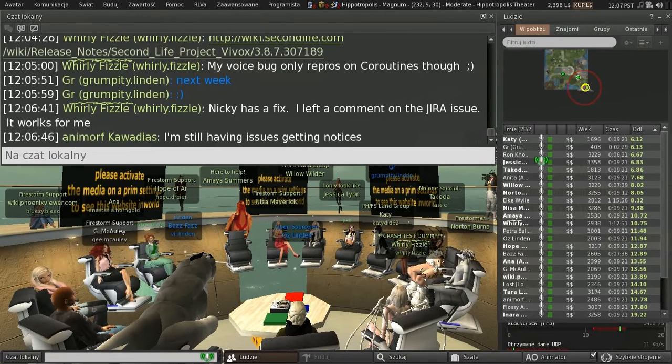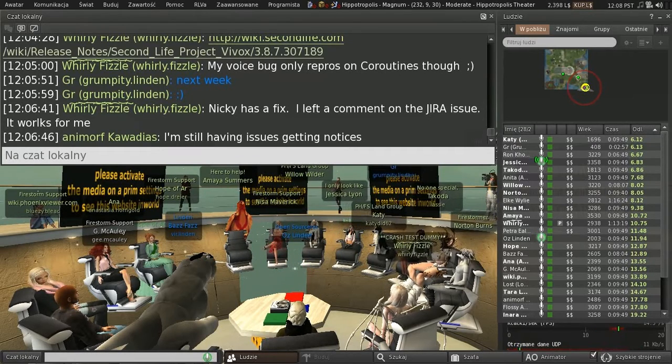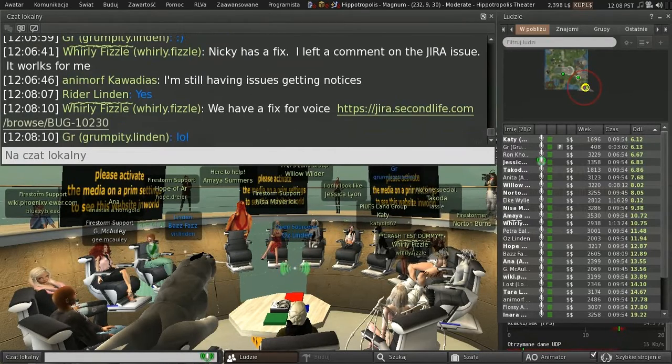That aside, and I don't have the issues directly in front of me, but from what I hear from Whirly and some of our testers and other members of the Firestorm team who have been trying and running the coroutine viewer, quite a few issues, the voice being one of them. If you guys promote that to release, that voice issue may have pretty significant... do we have a bug report against that? Yeah, of course. Whirly's typing. I'm sure she's going to have it. Yes, we do. Okay, good.